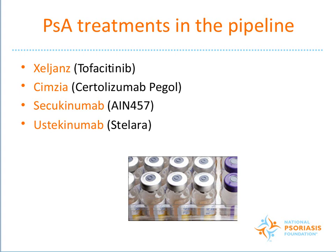Cimzia is an injectable TNF inhibitor. It is approved for rheumatoid arthritis. It's also been approved for Crohn's disease and ulcerative colitis. It's been out for a number of years. It has a fairly unique molecular structure, and again, from what I understand, they have already submitted their application to the FDA. So sometime in the next year, we should hear back about the approval.